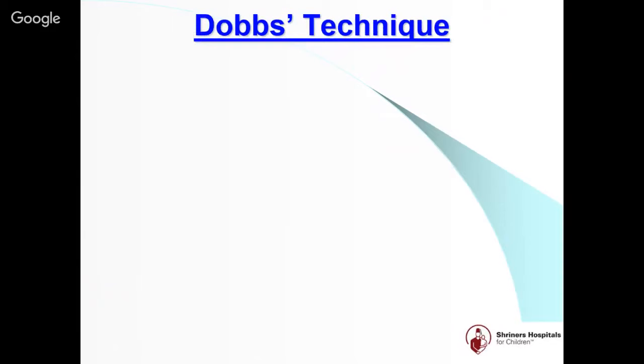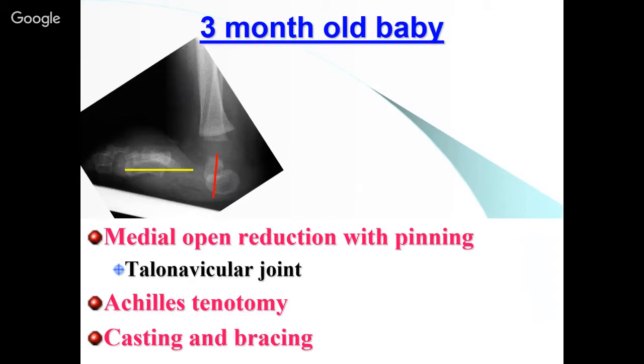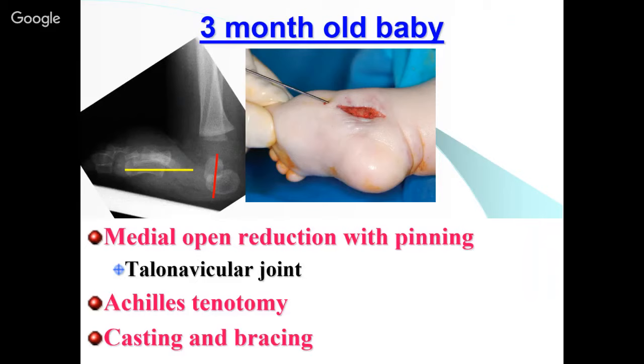But then this gentleman by name of Dobbs came up with a different way of casting them. So we can actually get most of the correction in by casting. And then you come back and do a small operation about that big to line up those two bones that are dislocated, put a pin across it, and then you get the foot nice and corrected.